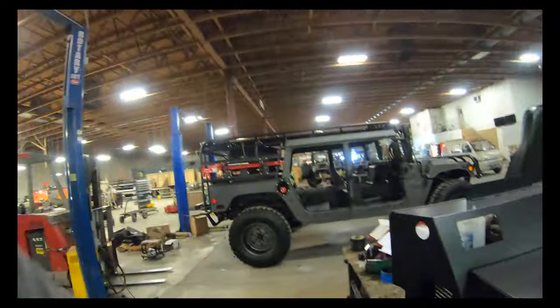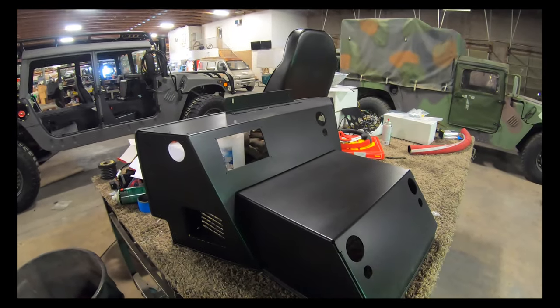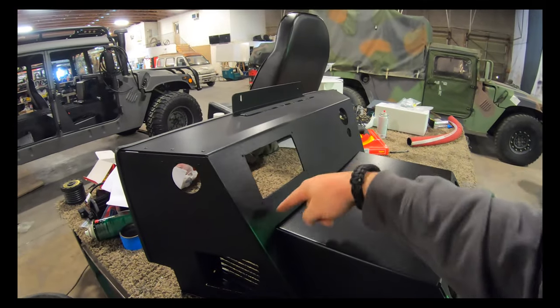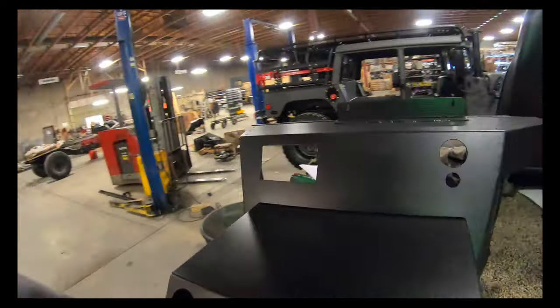Now every time I come to Plan B Supply, they have a new product that I want. I had no idea they were making these center consoles. Now these center consoles, you can have them either coated or they come raw, but none of these holes are already cut. You cut your own holes to fit the radios or whatever peripherals you've got.